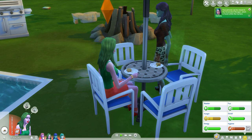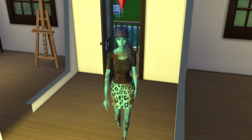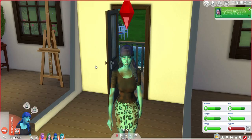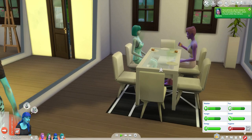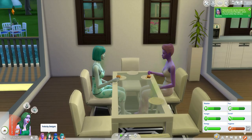Zara's running to the bathtub. Wow, look how grimy she is. I'd be sad if I was that grimy too. Oh no. Too grimy. Oh, these two. Everyone's smelly. Oh, there's a glitch at the moment with the eating hot food thing. I don't know why. I think it's just a glitch in the game at the moment.